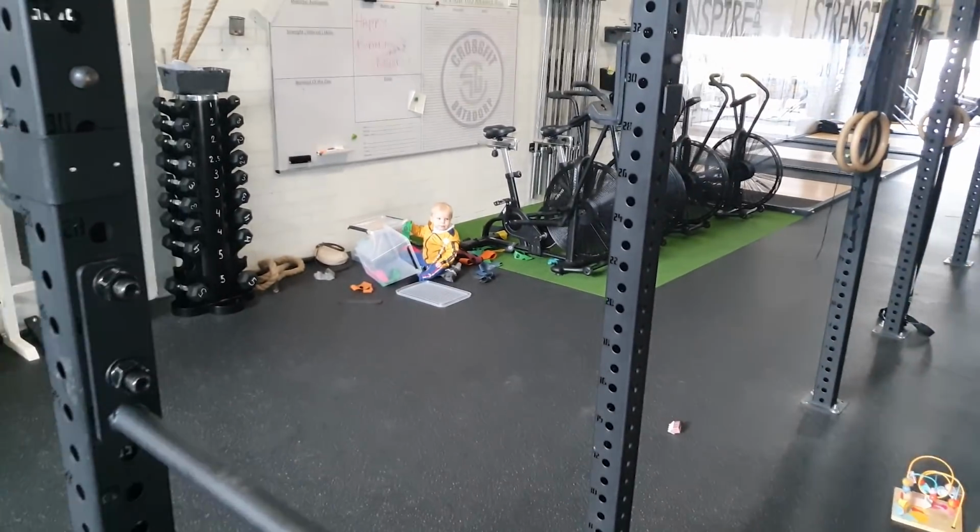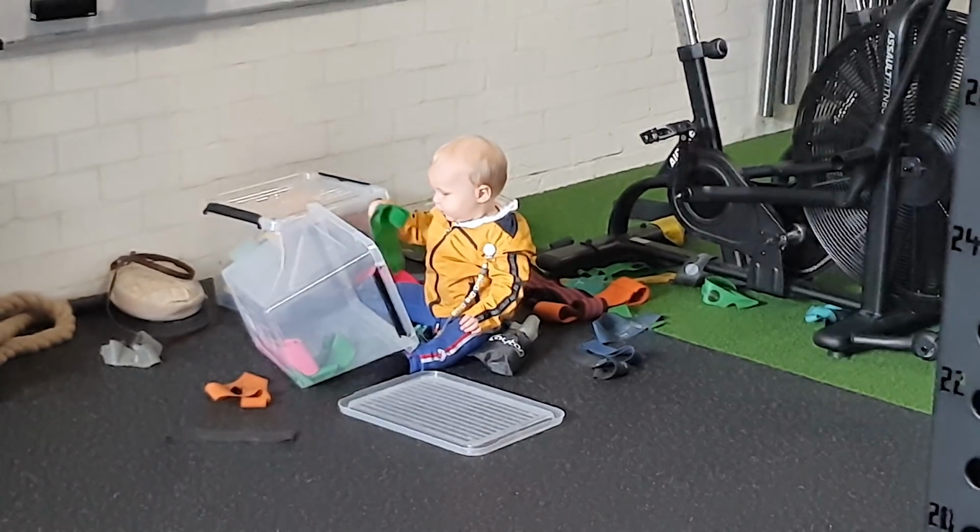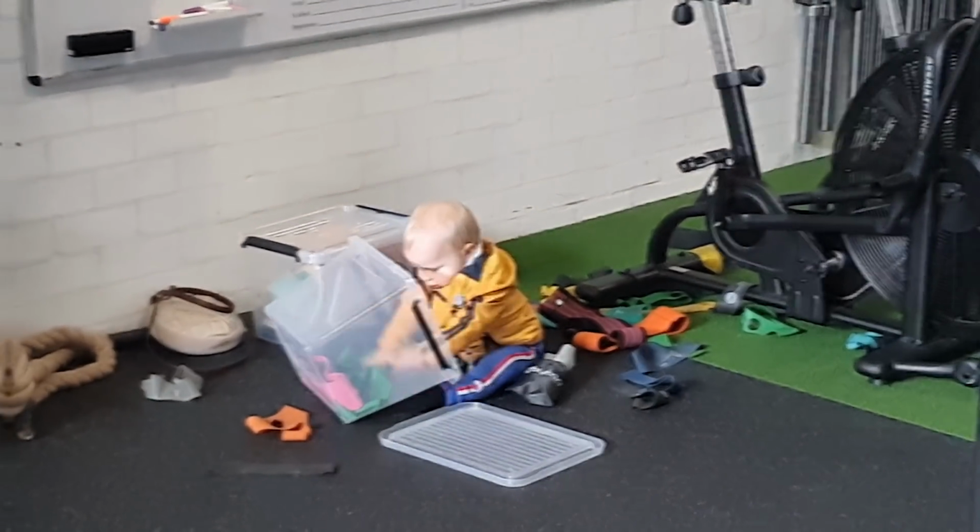And would you look at that. Little Dexter is also playing in the gym. He always has something to do.